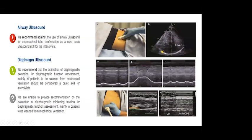There are two methods. One method is to just see the excursion of the diaphragm in various maneuvers, like in tidal ventilation, in a cough, and in a sniff, and there are various values for it which we can use to assess the patients for weaning. However, this should be done only on a spontaneously breathing patient.